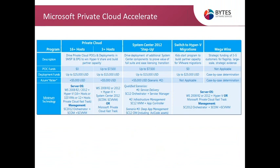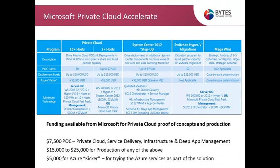The numbers are significant. So $25,000 for a 16 host environment. At the moment we have about 15 engagements with customers, and Microsoft aren't balking at the kind of requests that we're putting in. So we'd like to identify with yourselves who would like to take the next steps and go on a private cloud proof of concept, and we can do that together with Bytes.